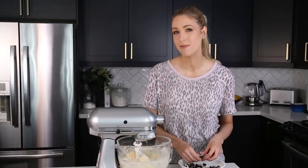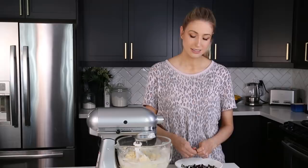I think these would be really good with the dark chocolate Oreos. Have you guys tried those yet? If you have not, I highly recommend them. The icing does not taste like normal Oreo icing. It's like 1,000 times better.